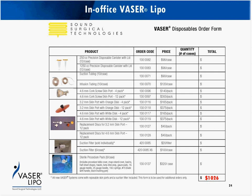Here is kind of a product order sheet of the disposables. So you can get almost everything from Sound Surgical Technologies. And that $1,026 in the bottom right-hand corner, that's really what we spent, buying one case of canisters, buying one case of infusion and suction tubing, all of that just to really get a few cases under our belts.